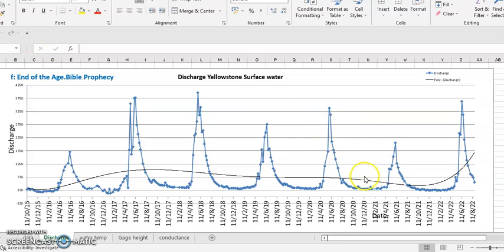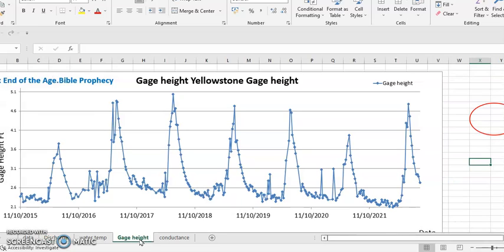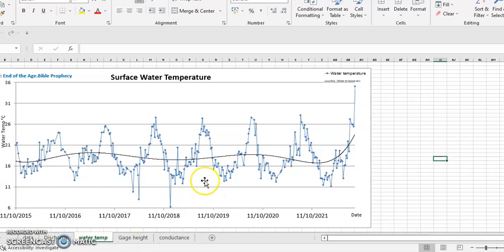Hi guys, I just want to show you what's happening with Yellowstone, or what was happening with Yellowstone at the weekend when I took my readings. Discharge, the amount of steam coming off that they can measure, is sort of normal. Gauge height, kind of normal. But then you've got water temperature, right?